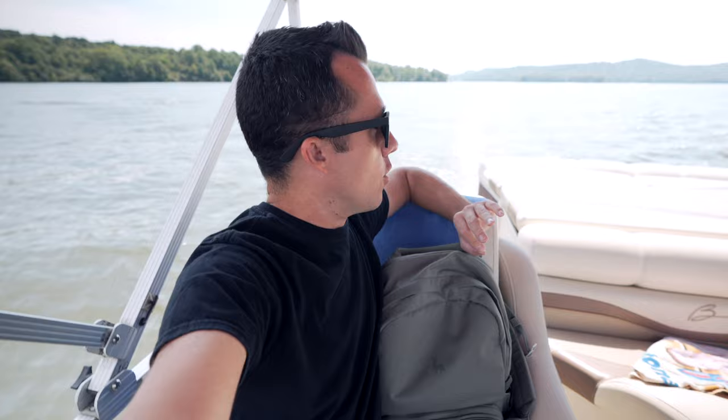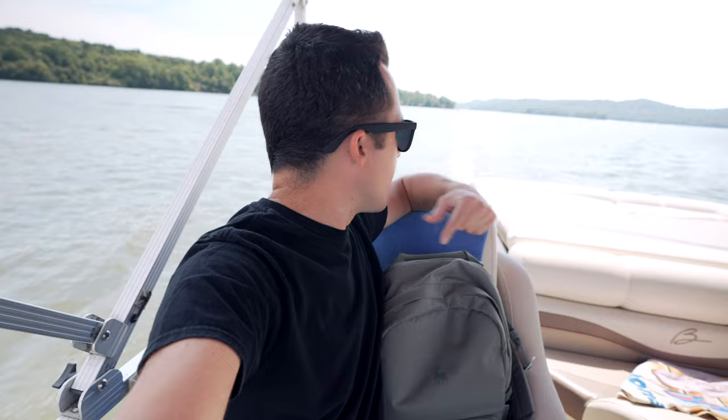Okay, so by far, the number one use of the Brevitē Jumper is when you are forced to be a peasant and fly Spirit, Allegiant, or Frontier, and you are stuck with one personal item, which is a small backpack. This is the one for you.